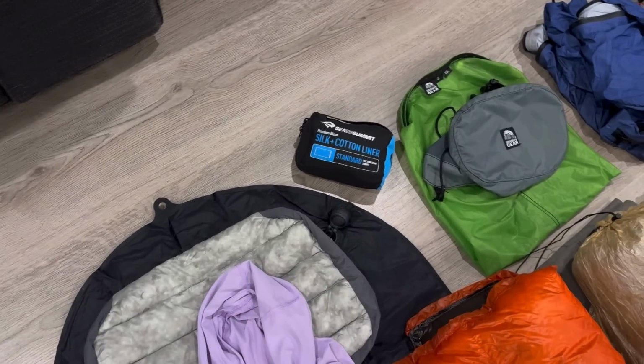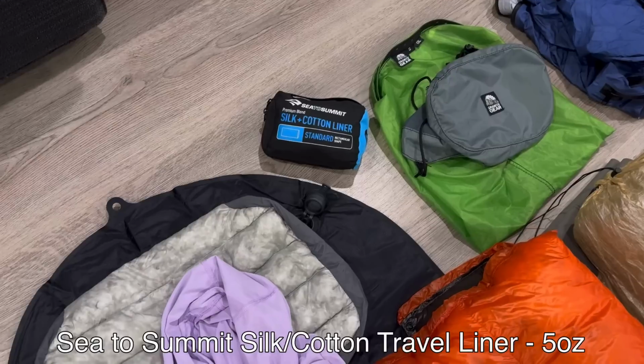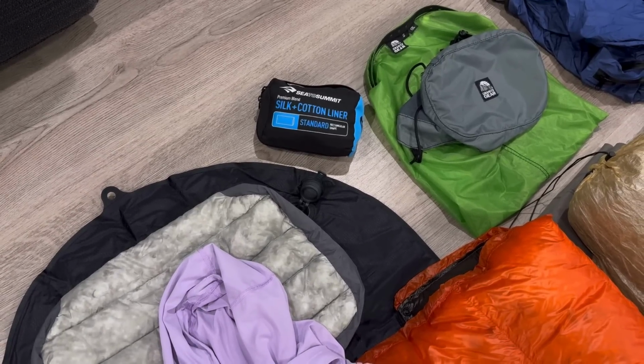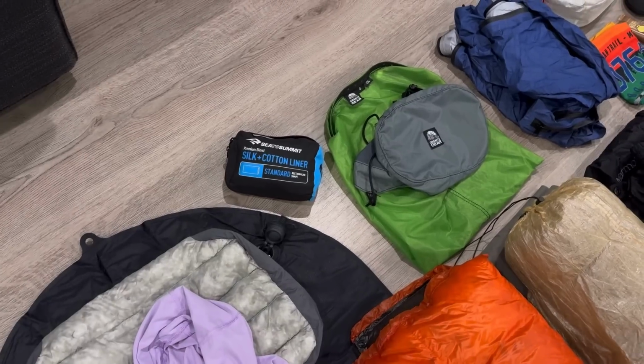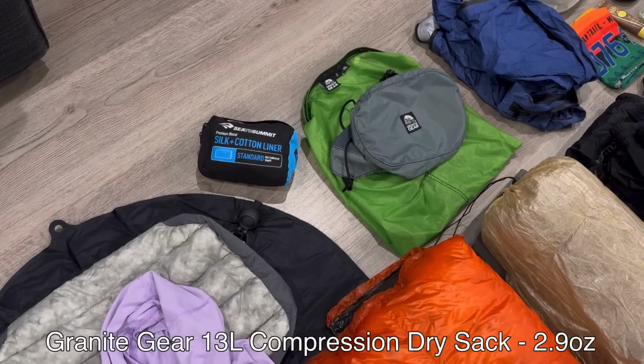Up here is the Sea to Summit Silk and Cotton Liner Blend. It doesn't add much warmth to the sleep system, but it does protect from dirt and grime, and it's just super lightweight and comfy. Next to that there is the Granite Gear 13-liter compression dry sack.